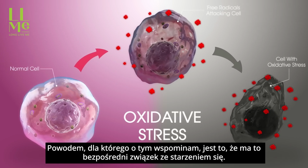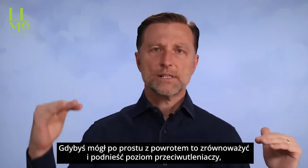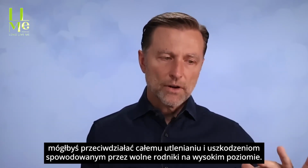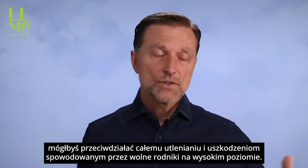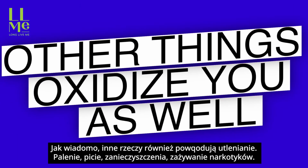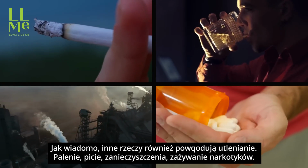And the reason I'm bringing this up is because this relates directly to your aging. If you could just balance this thing out and bring up your antioxidant levels, you can counter all the oxidation and the free radical damage to a major level. Now, as you know, other things also oxidize you as well. Smoking, drinking, pollution, taking drugs.